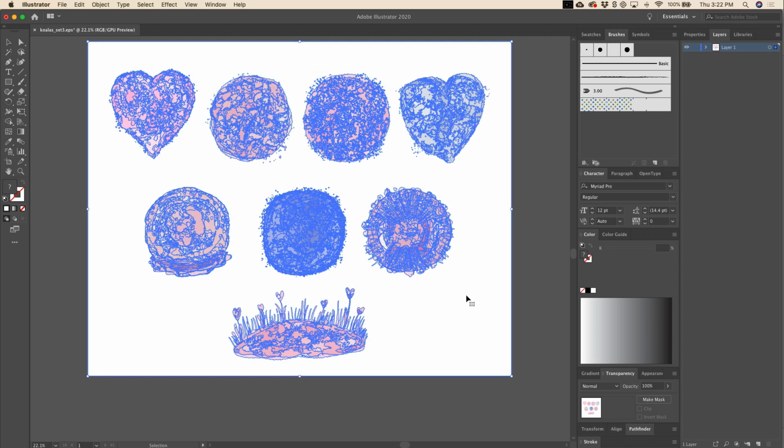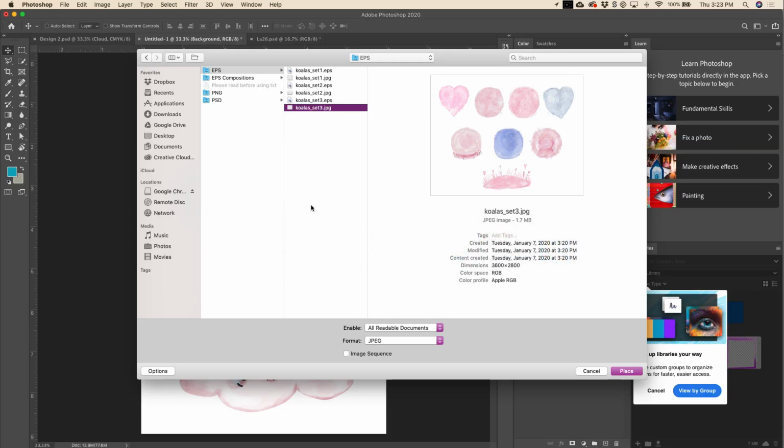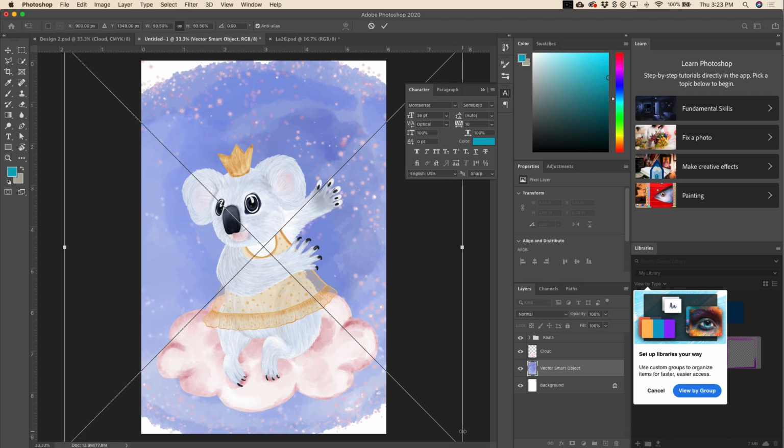I'll have to ungroup them because they're all grouped together here. And I like that one, so I'm just going to copy that and paste it directly into my Photoshop file. And I'm going to paste that as a smart object. Now I'm just going to resize that.